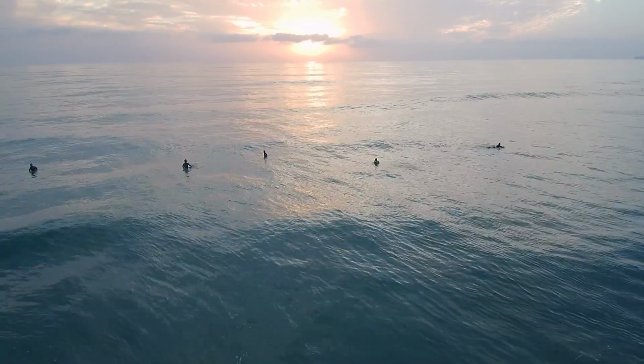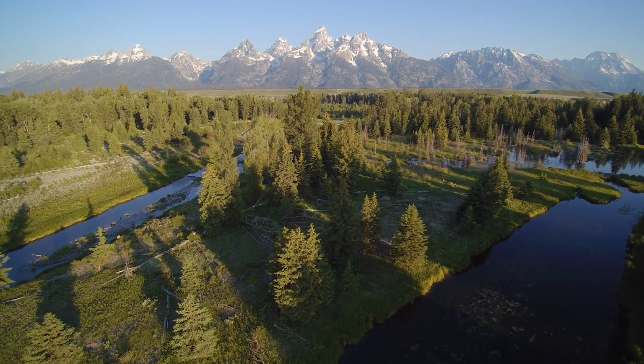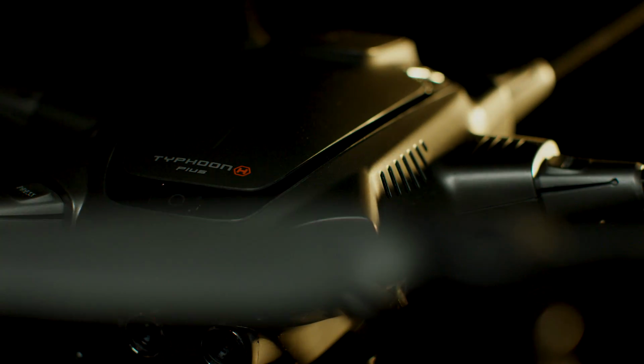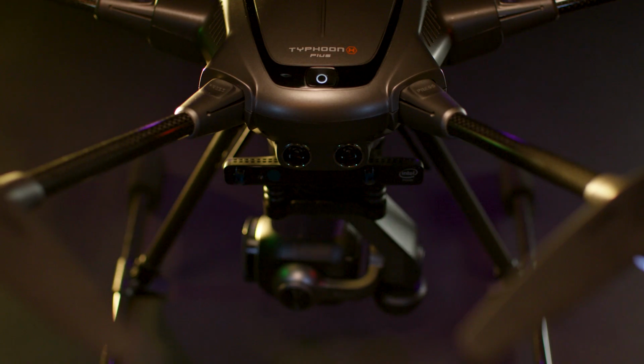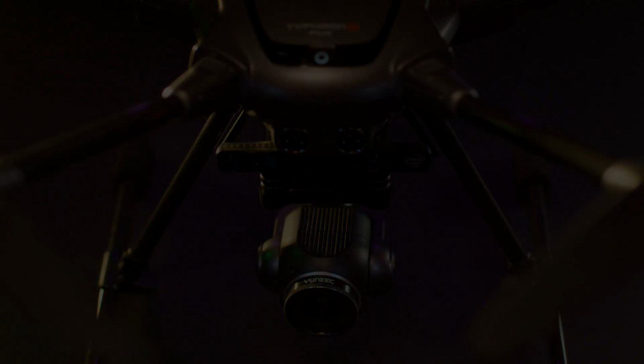You've waited all day for the best light. You've waited for just the right moment. The Typhoon H Plus gives you the confidence to capture the best shots you've ever taken. With this aerial camera, professional-grade features are accessible at any skill level.